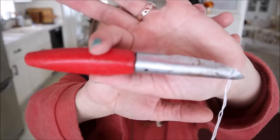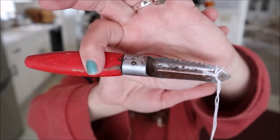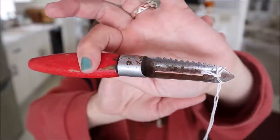All right, so then the next thing I found was a wood-handled kitchen utensil for my collection. And this is a little vegetable peeler, which I do not have. So I thought that was pretty awesome to add to my collection of wood-handled red utensils. I think that is so fun.